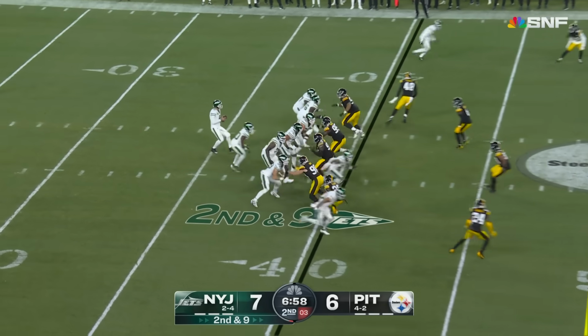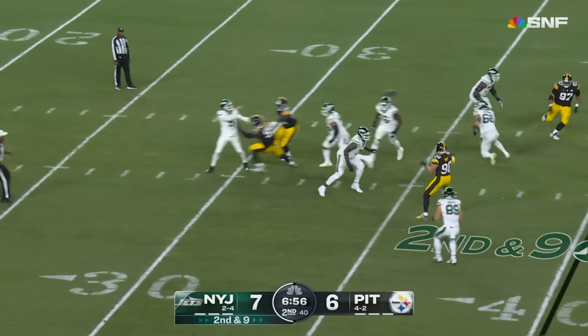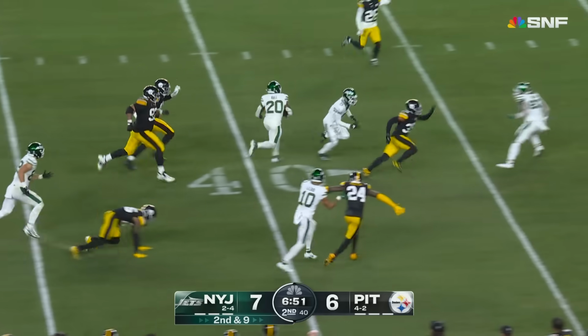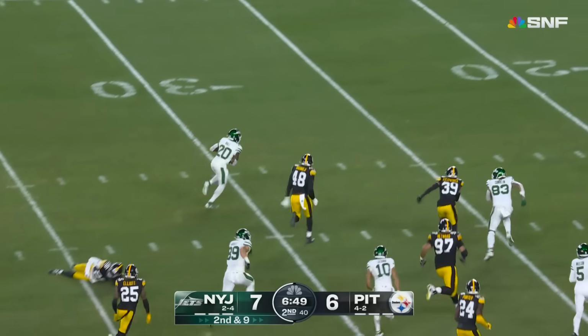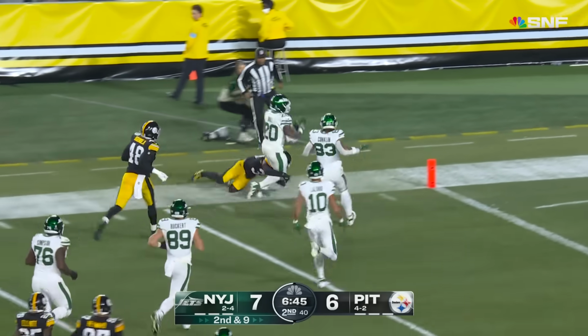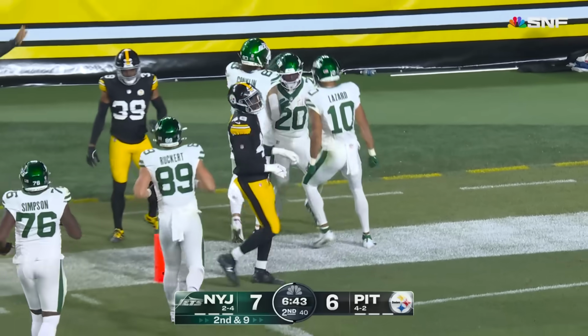2nd and 6 for Rodgers. Steelers get the pressure. Rodgers knows where to go with it. Breece Hall on the run. Hall into the secondary. Past the tackler at the 20. Breece Hall inside the 10. Drags Fitzpatrick inside the 5.